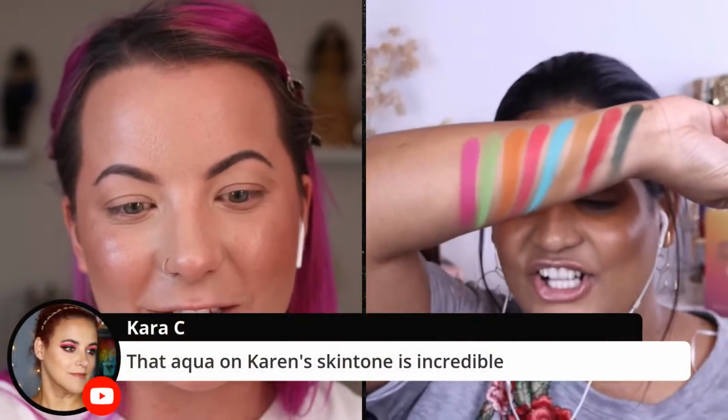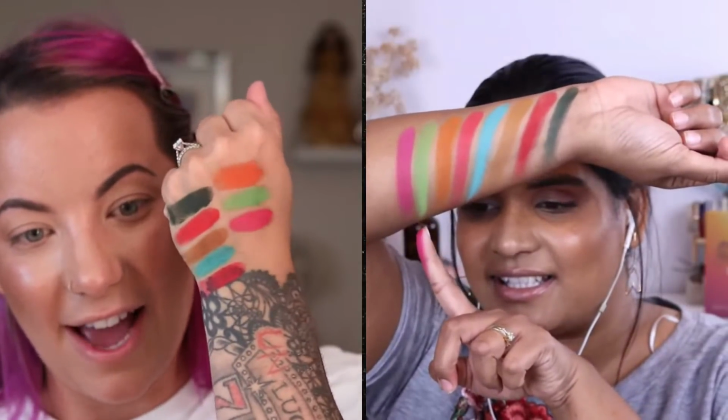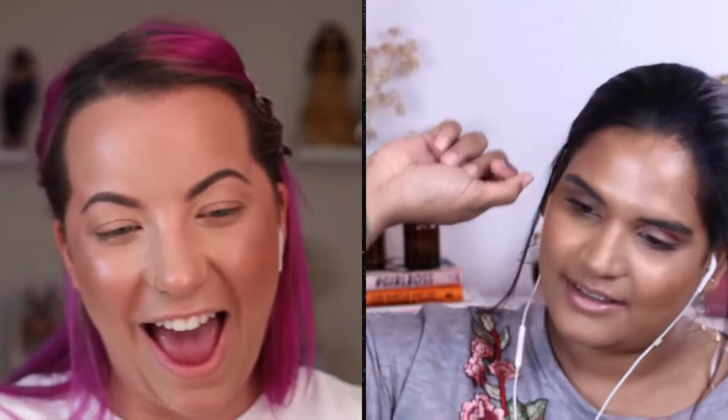Kara said the aqua on Karen's skin tone is incredible. I know, it's so poppy. I think that's the coolest thing about swatching. It looks like I drew that on with a crayon. Oh my god, I'm dying at how pigmented these are. Don't get me wrong, mattes I don't get excited to swatch. Metallics I do. That's where you get the real animated response from me.